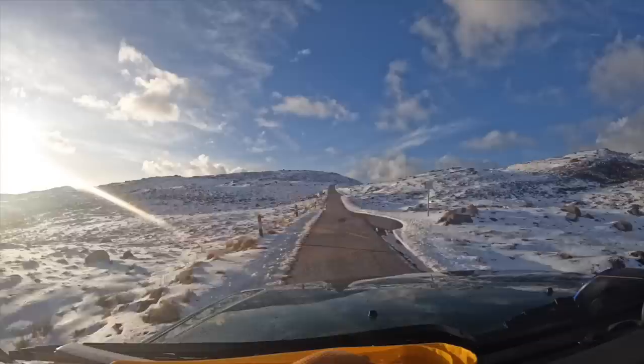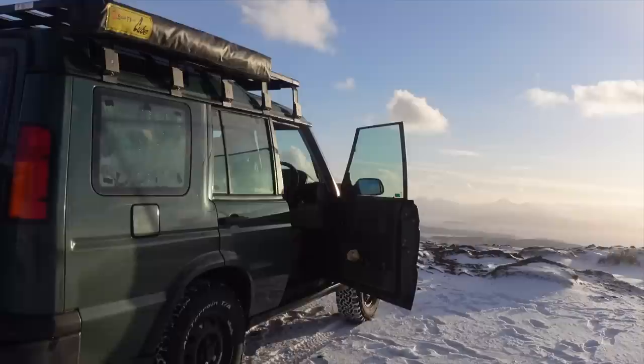Now at the top of Bealach na Bà, and oh my god, it was so worth it for these views. You can see all across the sea and it's absolutely beautiful. A little bit more snow up here as well.